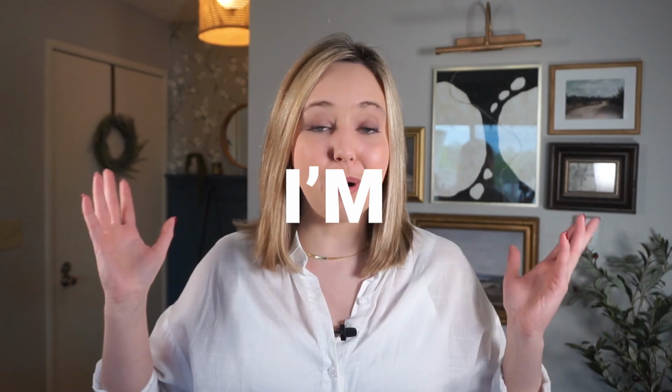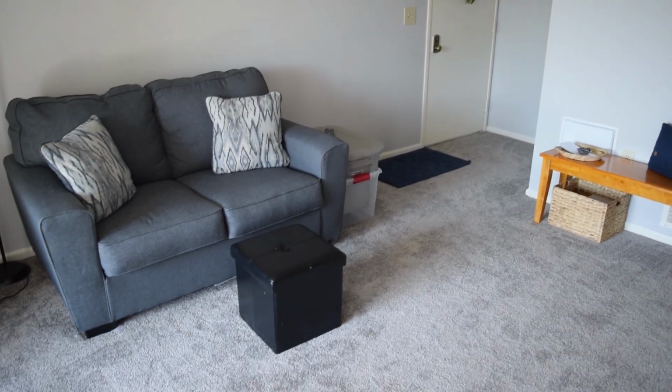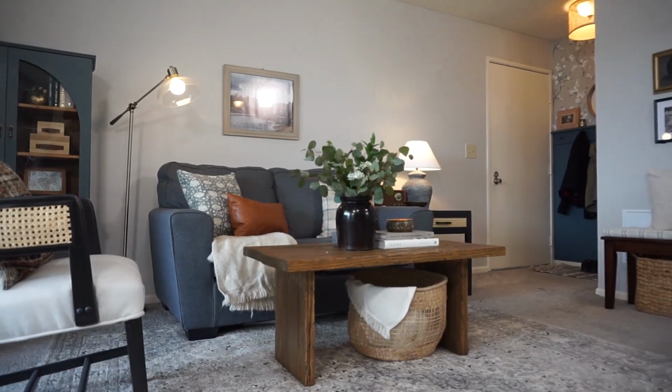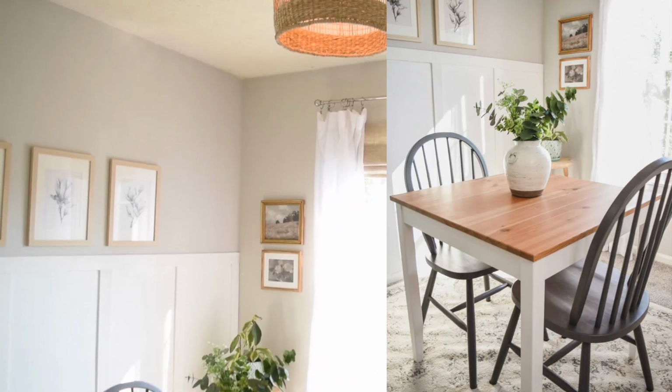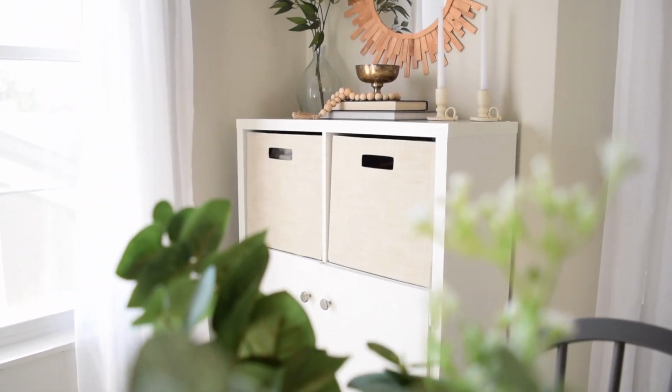So those rooms have not yet been tackled, but they're never going to get a makeover, and that's because my big announcement is I'm moving. I have lived here for 3 years and it's been great. It's been the perfect place to learn this new community that I moved to back in 2020, which was a wild time to be moving.